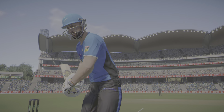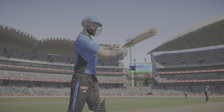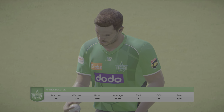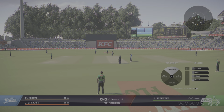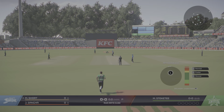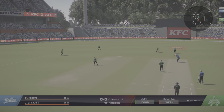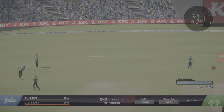He's also a great technician. These two will look for a big opening partnership. Okay, everything looks set to get this match underway. The new ball will get some movement, and the openers are going to have to be wary of that. Can't get that outside the ring field.